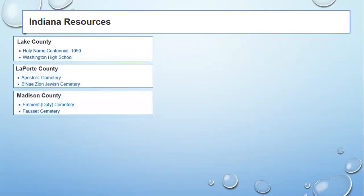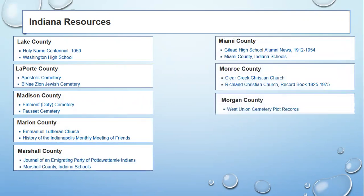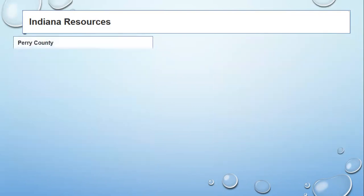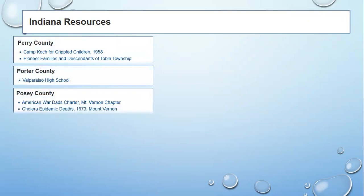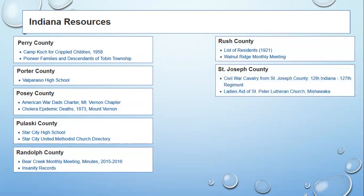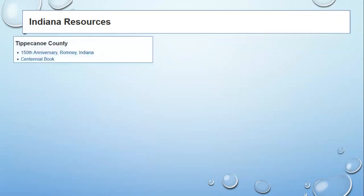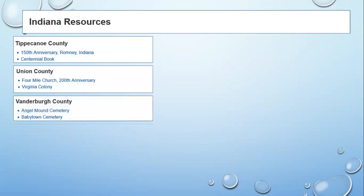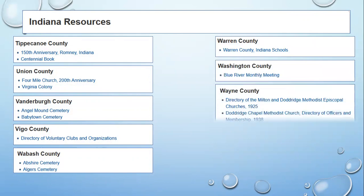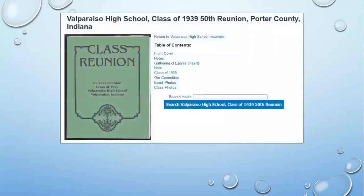Currently, there are 59 out of the 92 Indiana counties that have resources available on the Genealogy Center free databases under Indiana Resources. So as you can see with these headers, there's just so much information that you can access, and it just keeps growing. I can't stress that enough. So you definitely need to keep checking back to see what is available here at the Genealogy Center website.